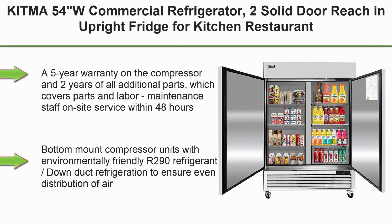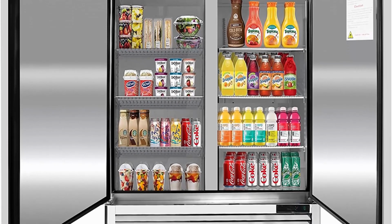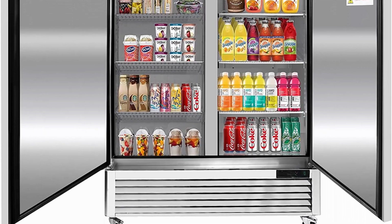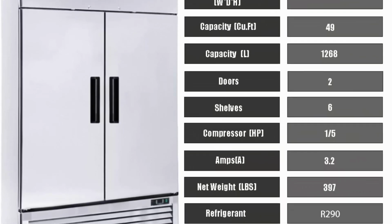Top 5. Kitma 54 inches W commercial refrigerator, 2 solid door reach-in upright fridge for kitchen restaurant, stainless steel fridge with 6 adjustable shelves, 45 cubic feet. A 5-year warranty on the compressor and 2 years on all additional parts, which covers parts and labor, maintenance staff on-site service within 48 hours.